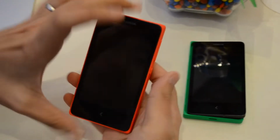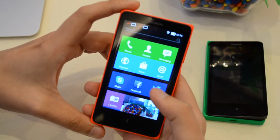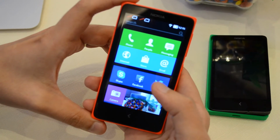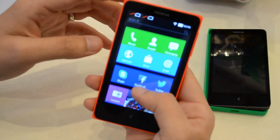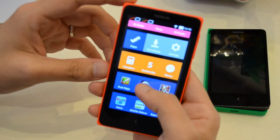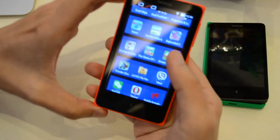So going back here, powering this device is a Qualcomm Snapdragon 8225 processor. It's a dual-core 1 gigahertz CPU. It has 512 megabytes of RAM only, and it's running on Android 4.1.2, a forked version of Android. So it has the Nokia X skin on top.